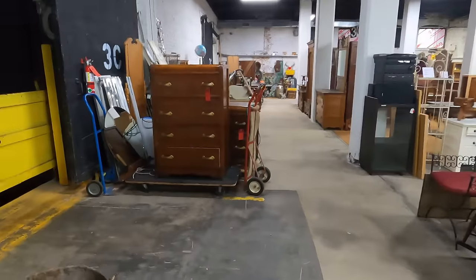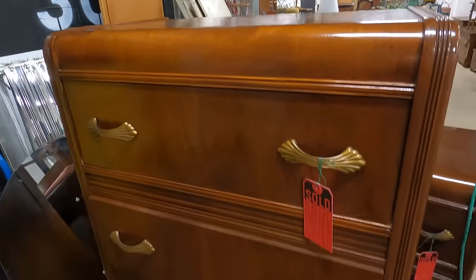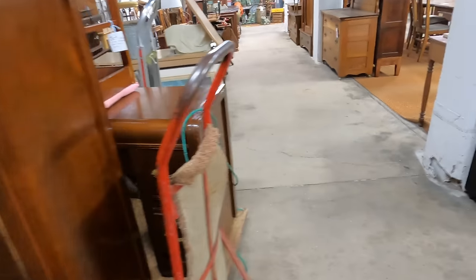Here are a few great examples of an Art Deco waterfall dresser and matching desk. Unfortunately, these items were sold, but if you've been watching the channel for a while, then you know that I've had the opportunity to restore and refinish a few items similar to these.